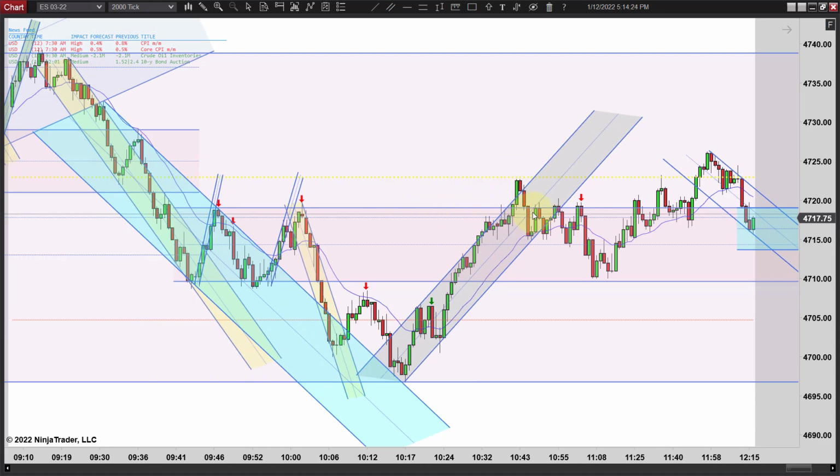Then, of course, you get a failed break higher here. There is a lower high here. I didn't mark this one because of the trend line working up. I just think it's too risky to go short into that trend line. You can see it did bounce.